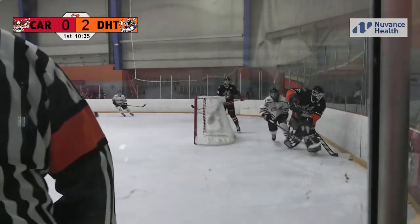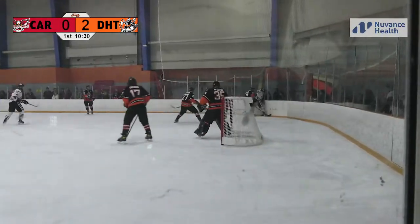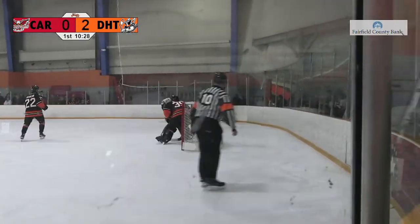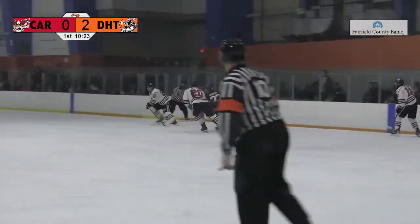Danbury on top early. DeSalvo behind his own net, backhands into the near corner. That's the corner that was giving both teams some trouble before the game and delayed the start time, but it's able to be dug out by the Hat-Tricks.